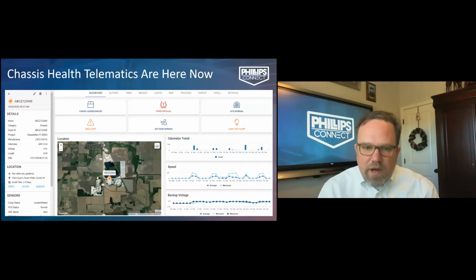So just going through one example, you can see this chassis is mated to a container. It has active tire pressure issues. It has an auto inflation system, but there's nothing out of the ordinary going on there. It has ABS issues, so we can look at the health of the brake system. We're monitoring the air tank and seeing the air flows in and out of the tank. There's nothing unusual going on there. And this unit has light issues as well. I'm going to drill into two of these just to show the level of data that's available from today's telematics.